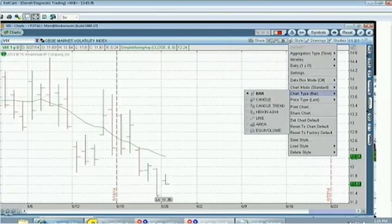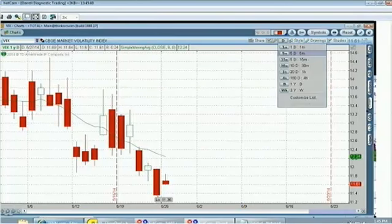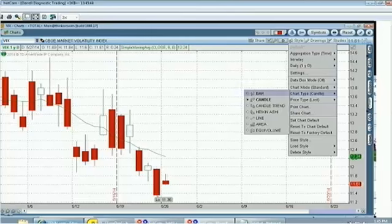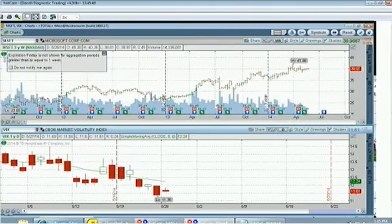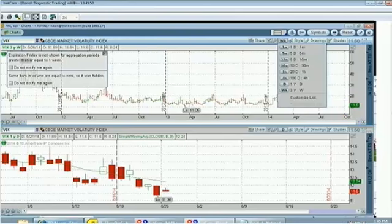Okay? So let's see. They may have fixed the bug on their candles. If they did, that's awesome. And here, I'm going to put these side by side like this. And we're going to go to dailies.